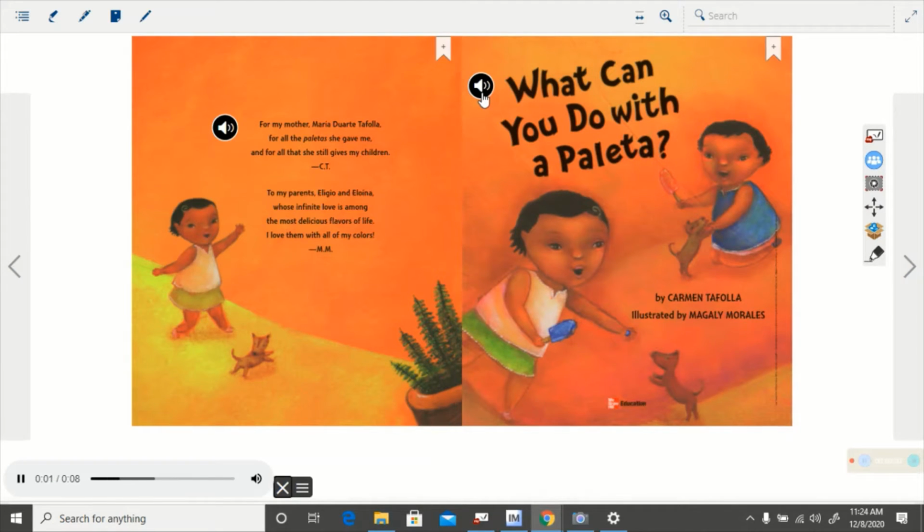What Can You Do with a Paleta? By Carmen Tafolla. Illustrated by Magaly Morales. So who is Carmen Tafolla? That person is the author. They wrote the words to the book because it says by Carmen Tafolla. Illustrated by Magaly Morales. Who is that? If it's illustrated by, what did that person do? They drew the pictures in the book. So let's continue to the next page and begin reading.